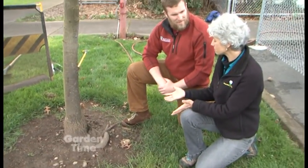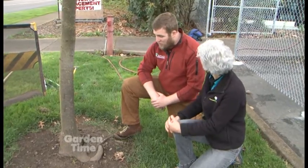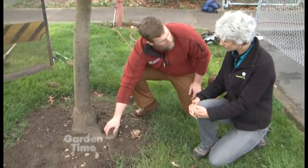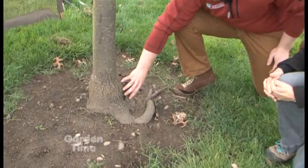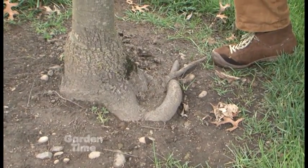So Logan, you found this tree that has this girdling root. So what can be done? This is not quite girdling yet. It's not embedded into the trunk. So this is a very proactive approach that we're going to be taking.